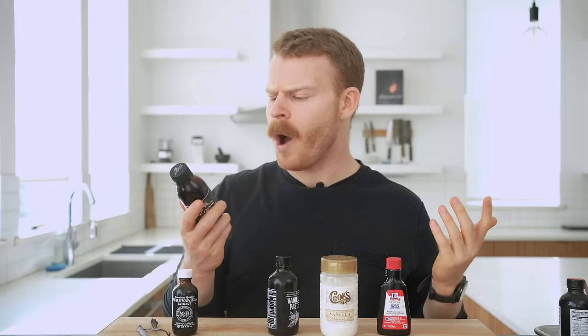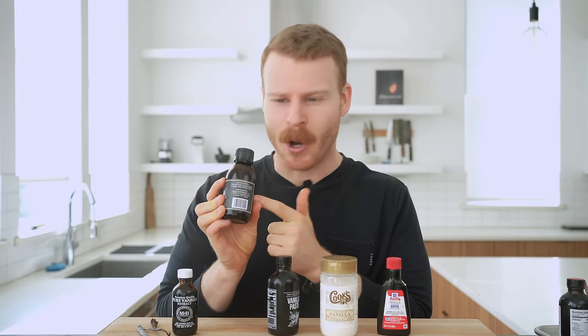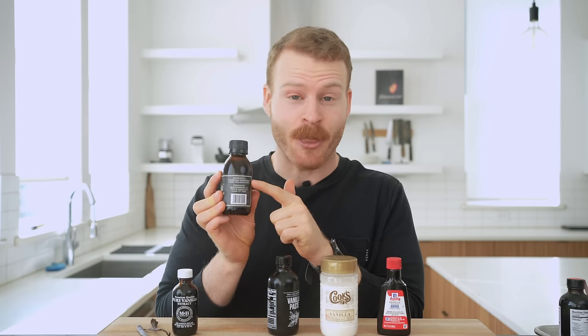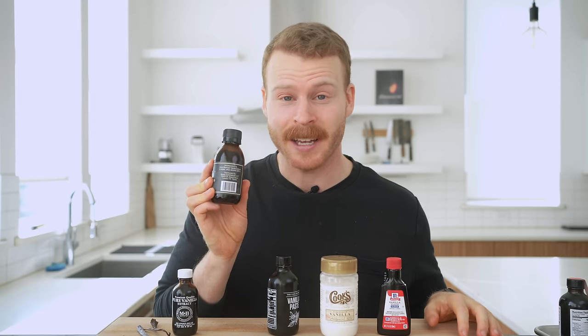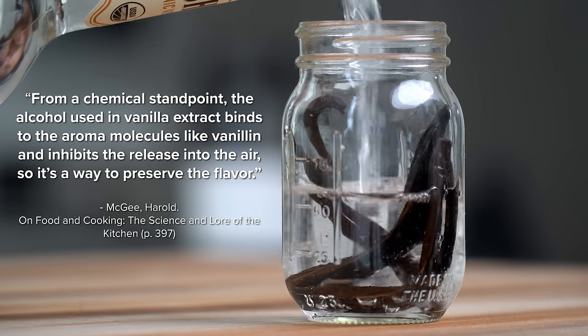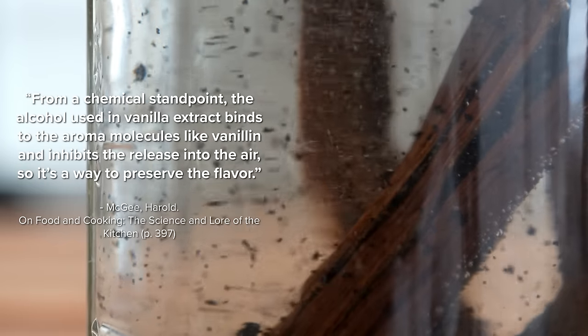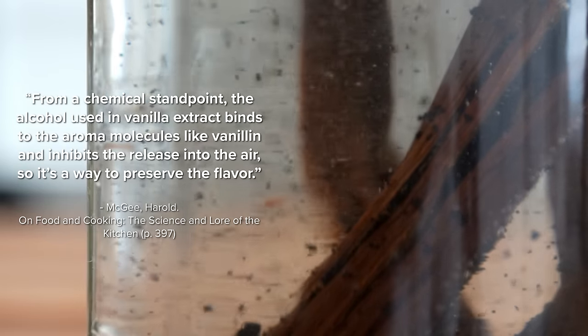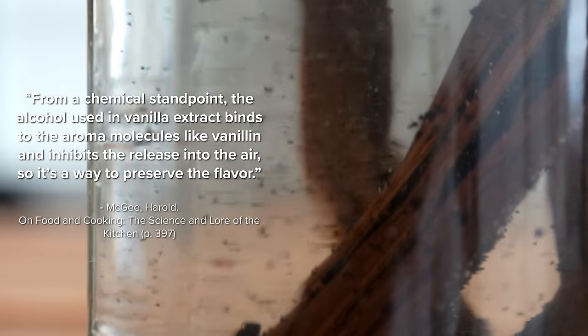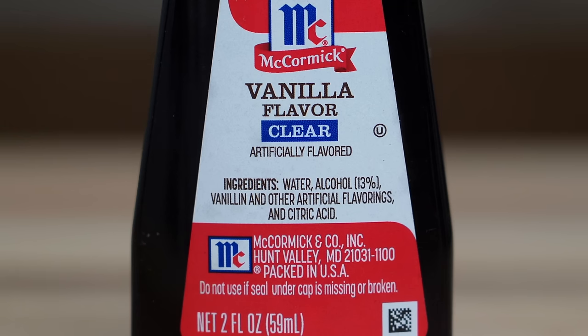Also, you may be wondering, why does vanilla extract use alcohol in the first place? Because it's kind of weird that you don't need to be carded for something that has a 35% alcohol mixture inside it. And as noted in On Food and Cooking, from a chemical standpoint, the alcohol used in vanilla extract binds to the aroma molecules like vanillin and inhibits their release into the air, so it's a way to preserve the flavor. And this is why on a bottle of real vanilla extract, there must be 35% alcohol added, and for the imitation too, you'll find it has a smaller percentage as well.